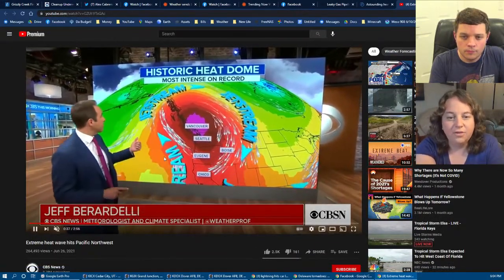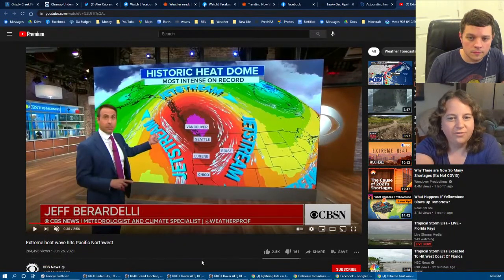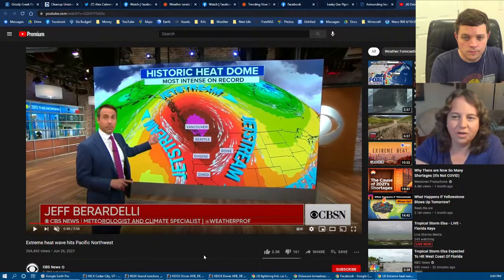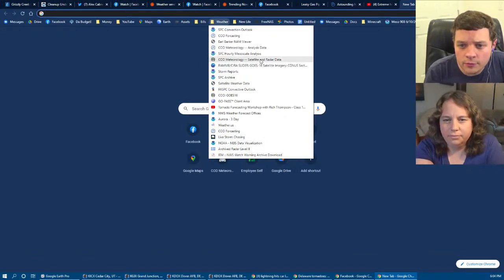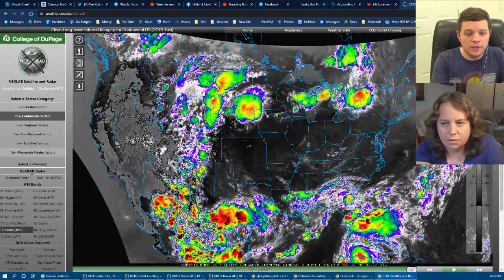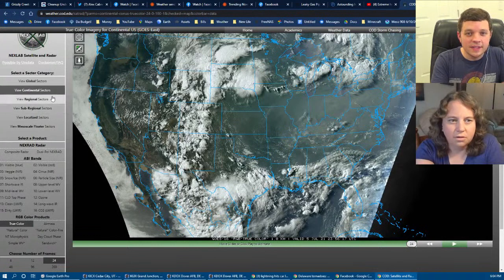If you ever want to check out GOES-16, it's sometimes fun, if you have some kind of extreme weather event like that, to go on there and actually see where the high pressure is sitting. That's really great. Unfortunately I wasn't able to get a loop from it, but we can definitely see what it looks like today. Anyway, it was a high pressure system.